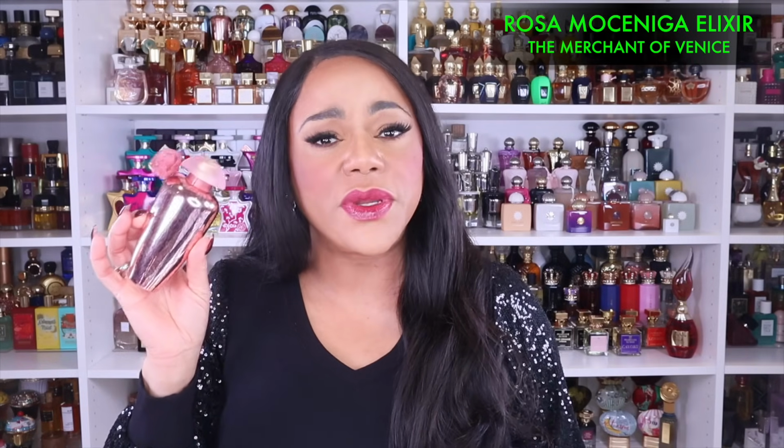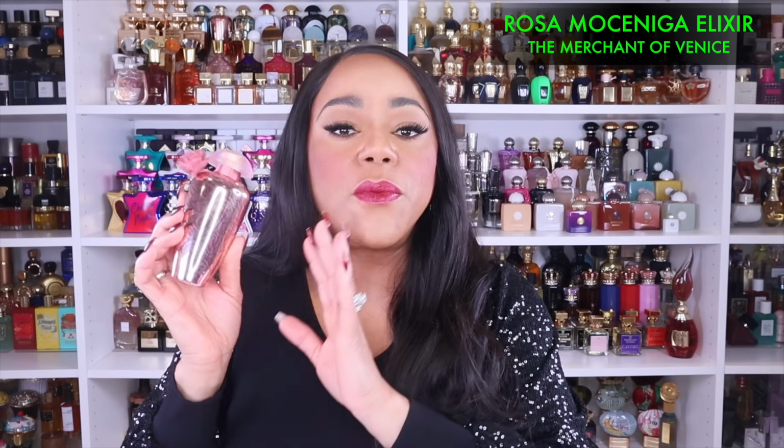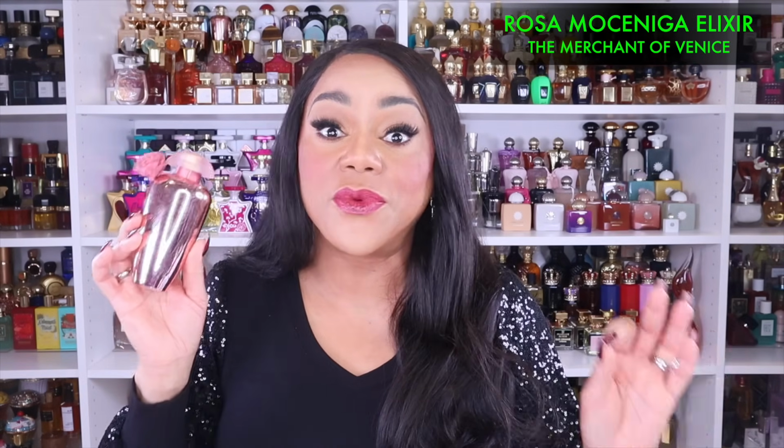This is, if I recall correctly, because there's been so many new releases, I think that this was a 2025. I did pick this one up, and I'm pretty sure it was now this year. But I have to tell you, this is the flanker to the original Rosa Moceniga. Now, Rosa Moceniga is a fragrance that I do also own, but from the moment the elixir came into my life, I have to tell you, I am in love with this rose.